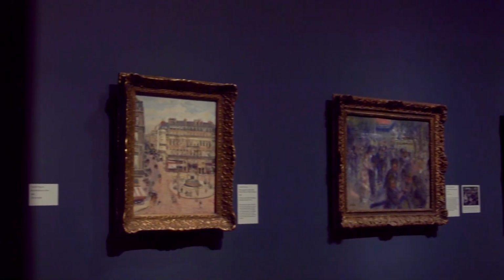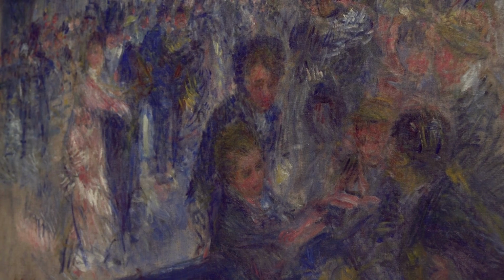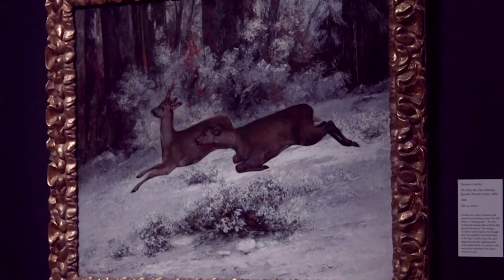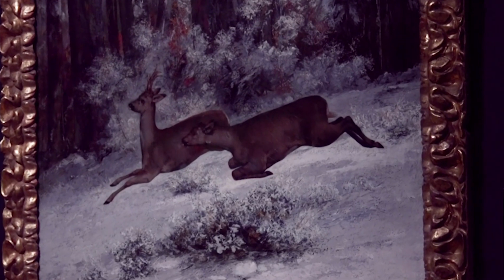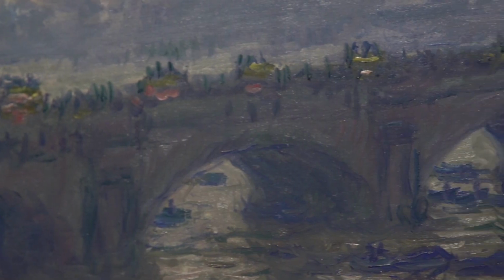A few of the highlights in the exhibition are, for example, Renoir's sketch for Bal du Moulin de la Galette, which was his most ambitious work of the 1870s. Another highlight is Courbet's scene of deer hunting. And there's also Monet's Waterloo Bridge, which he painted in 1903 from his room at the Savoy.